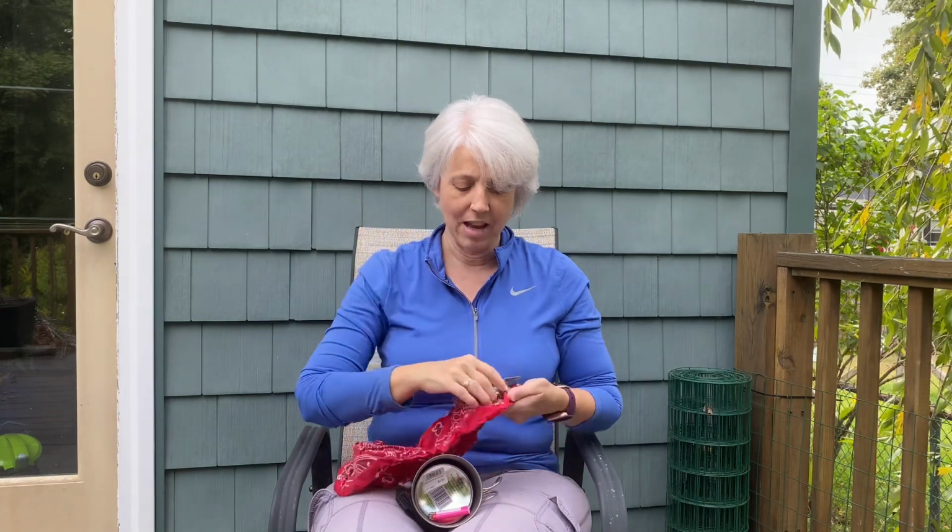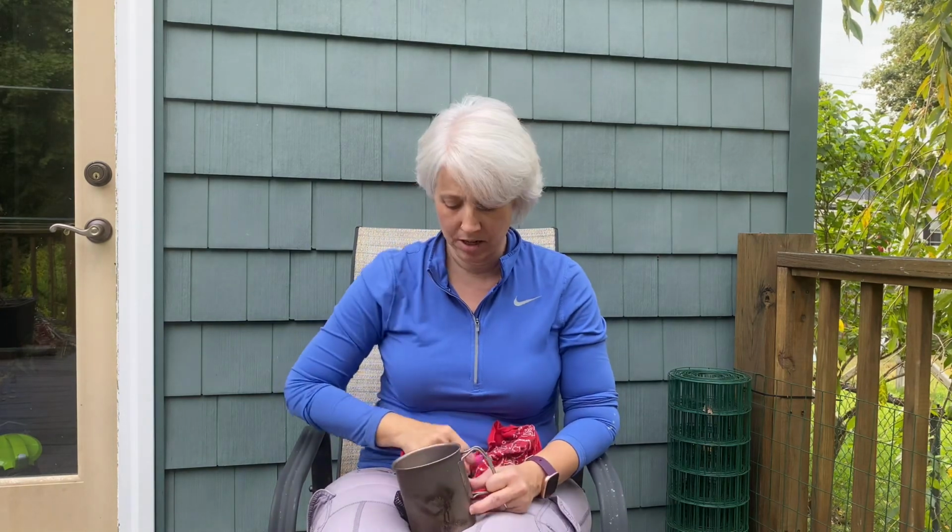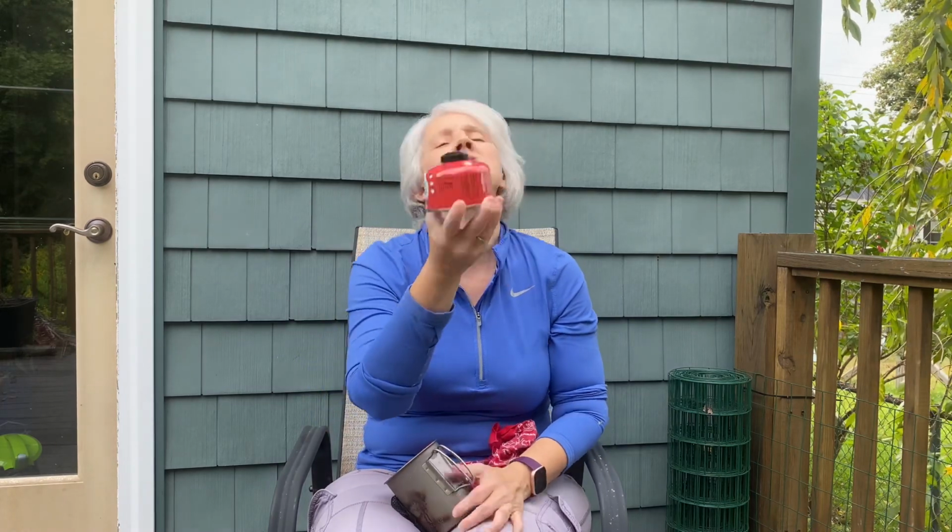I have my MSR Pocket Rocket 2, which I absolutely love. Super easy, super lightweight, very convenient. Then I have just a little mini lighter in there. And then my MSR fuel canister. I like the small one.